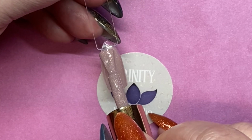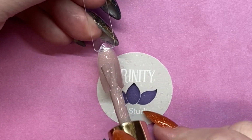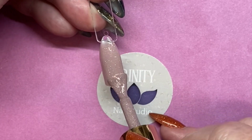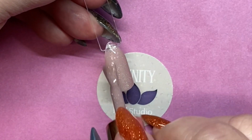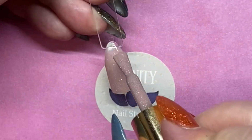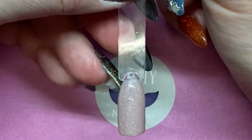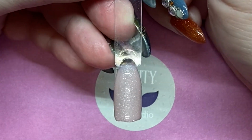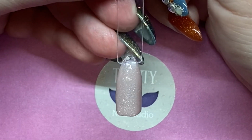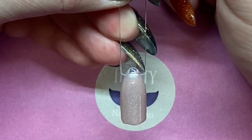This is gorgeous. If you like nude colors but want something just with a little zip to it for the holidays, this would be perfect. I have some clients in mind already that really like nudes that I think would absolutely love this for the holidays. I mean, granted, we're not going to be going to a bunch of parties, but it's still super festive and pretty.